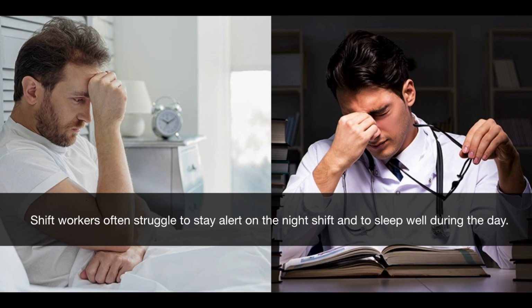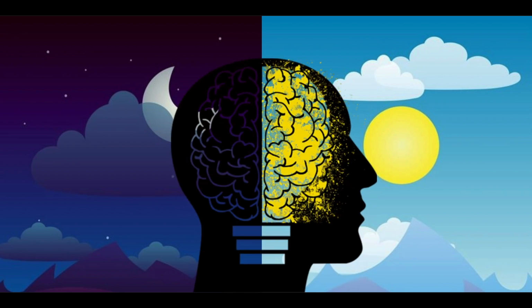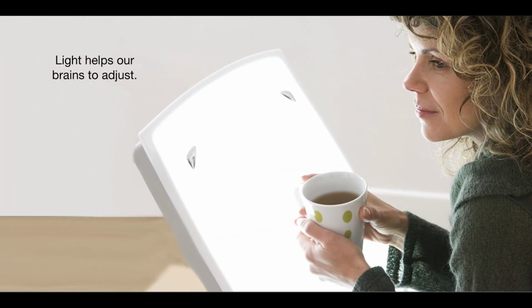This is because the human brain is naturally set to be awake with the sun and sleep with the moon. And unless you shift your circadian rhythm for night work, you will always be fighting against your body's clock. As a shift worker, while you don't have the sun on your side to help you adjust, you can effectively reset your body's clock to match your new schedule. Light is a powerful regulator of the circadian rhythm, and light helps our brains adjust to the new schedule.